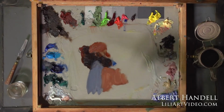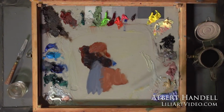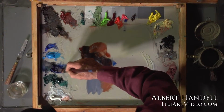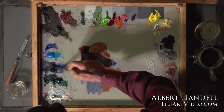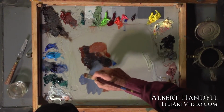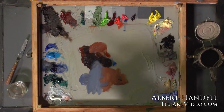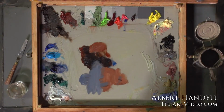In other words, this part right here can be blended with the greatest of ease. So that's why I like to use those two colors. I can go to this extreme or that extreme. I can even go further with the blue, you go further to the blue. Here you go. So I have this range with just these two colors. And that's something I keep in the back of my mind for a little while.